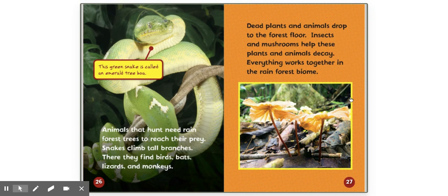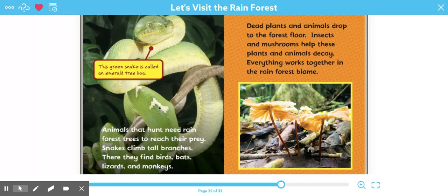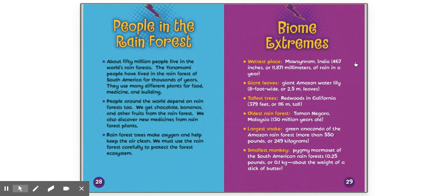Toucans swallow fruit whole. They spread fruit seeds in their droppings. Animals that hunt need rainforest trees to reach their prey. Snakes climb the tall branches. There they can find birds, bats, lizards, and monkeys. This green snake is called an emerald tree boa. Dead plants and animals drop to the forest floor. Insects and mushrooms help these plants and animals decay and break down. Everything works together in the rainforest habitat.